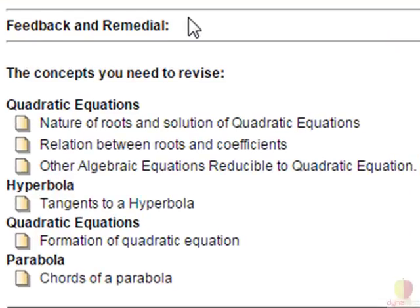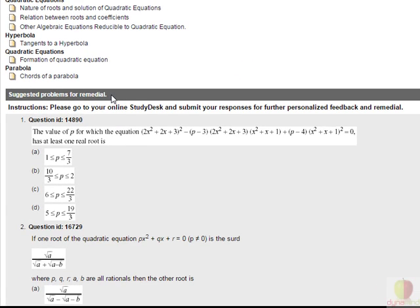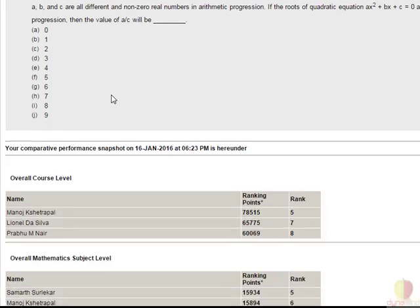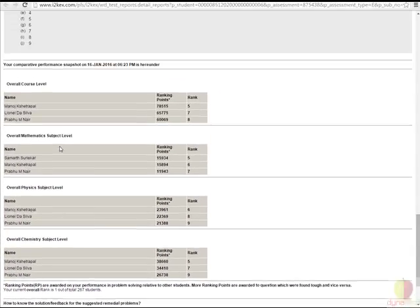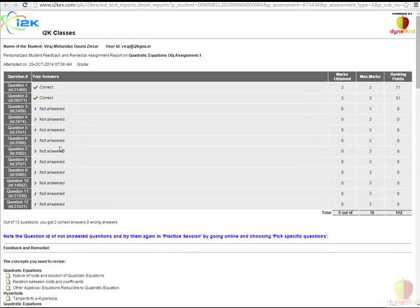the feedback and remedial where he needs to focus, which concepts. Then suggested problems for the remedial are shown. The comparative performance is shown. This way complete feedback with remedial is given to the student. The complete report once again.